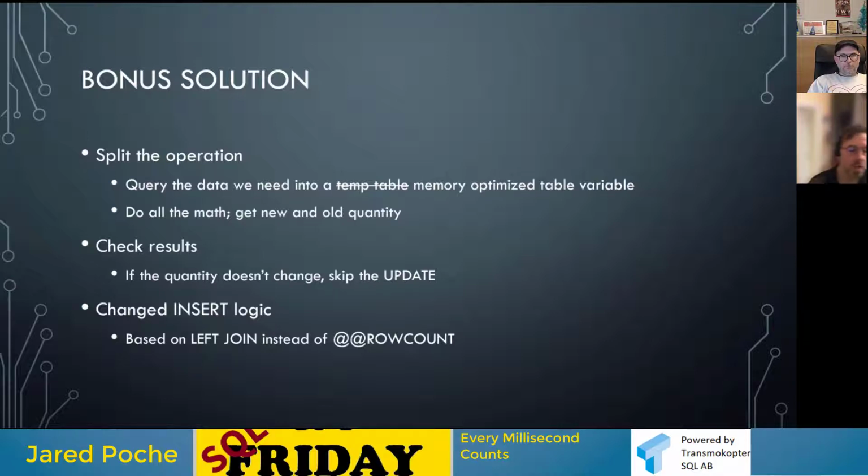Now, we'll need to run a statement that checks the results and sees what's in our memory optimized table variable. If none of those rows show that the quantity is changing, then we don't need to run the update statement at all. This also required us to change the insert logic, because our insert was based on row counts, and if we're not actually updating any rows, then we would need to change it as well.